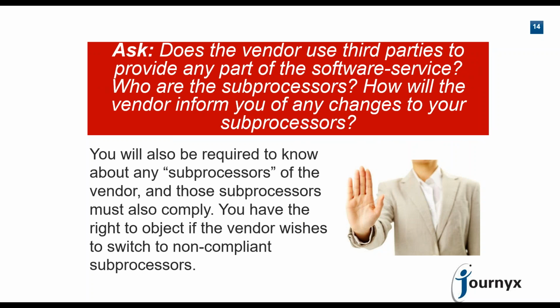You'll also want to ask the vendor if they use any third parties to provide any part of the software service to you. Now, as you remember, GDPR likes to call you, the controller, and that software vendor your processor. Well, if they use third parties to provide the service to you, those third parties are called sub-processors under GDPR. So you need to know if they're using sub-processors because those sub-processors must also comply with GDPR. The regulation is very clear on that. So you can not only verify your vendor's compliance, but you must also validate that the sub-processor complies.